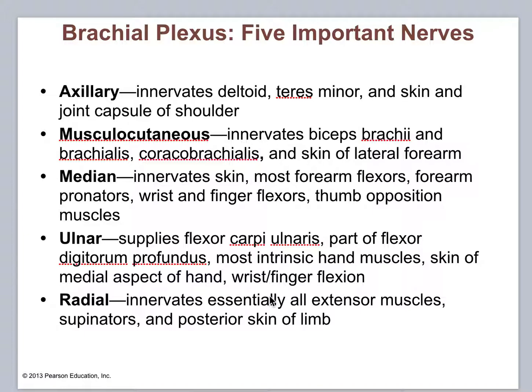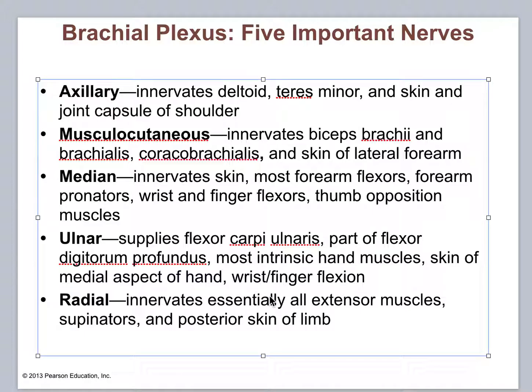Now the radial nerve is the easiest one to remember. The radial nerve innervates all the muscles of the extensor arm and forearm. So that would include the triceps, the brachioradialis, the extensor indicis, the extensor digitorum. All the extensor muscles of the arm and forearm are innervated by the radial nerve.